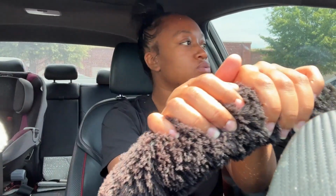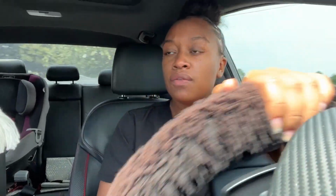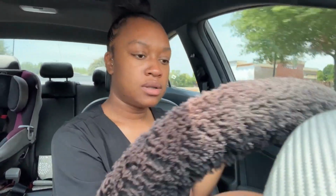It's like 12:20. I'm just about to run to the gas station, get some gas real quick, and then I'm gonna go grab my food so that way when I get home or when I get off, I don't have to go this way to get gas. I'm gonna go straight home. And hopefully we leave right at 4. I can honestly leave a little bit before if you ask me. I might leave early today.